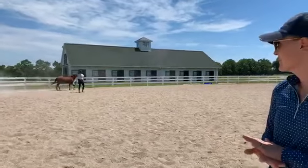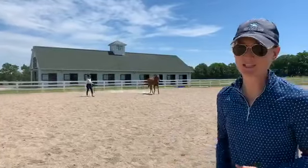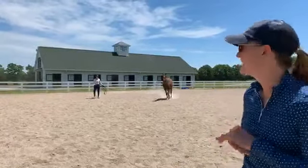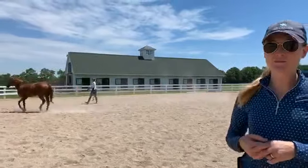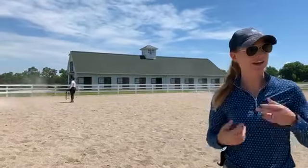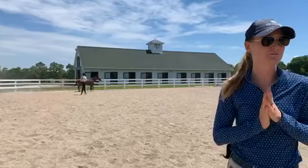He's 15-1. So Cumberland Pass stands at a whopping 15-1. She's more of a petite lady. And she has a really nice, easygoing personality in the barn. Allie, do you want to add anything about her personality in the barn?